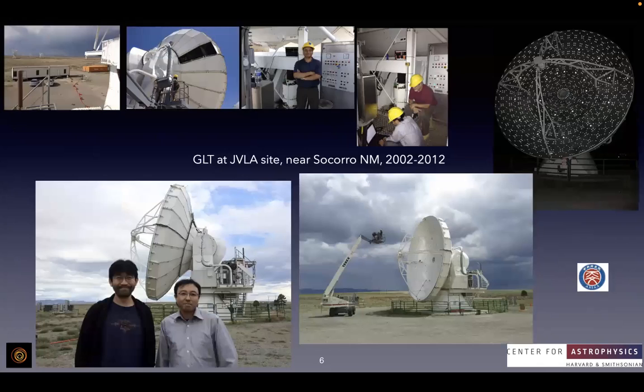A similar story has happened for GLT, where GLT was an antenna at the VLA site, and our colleagues from ASIA and also from SMA started refurbishing and trying to figure out what are the components that need to be replaced in the drive system. Here is very young Satoki and Hiroaki, and we also did photogrammetry.